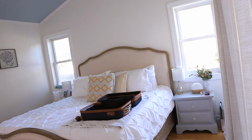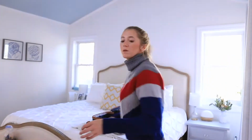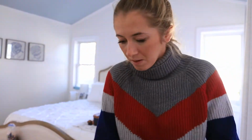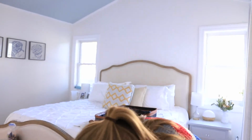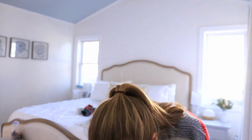And when I'm packing, I like to use the bed to lay out everything and make sure that I have everything I need, but it's always a good idea to put a towel down so that you're not getting your dirty suitcase on your sheets.